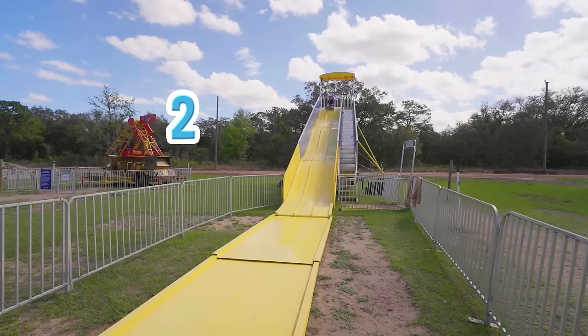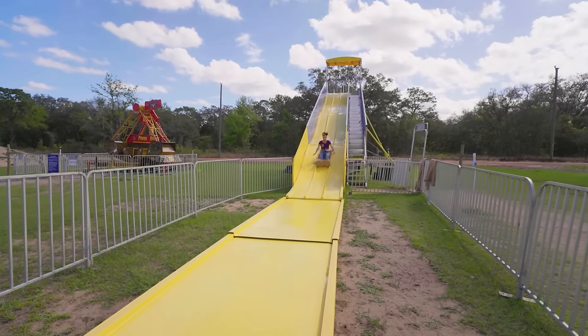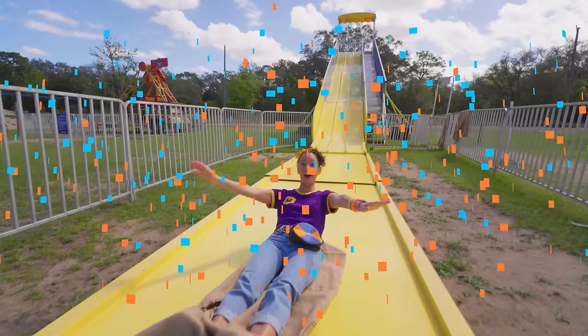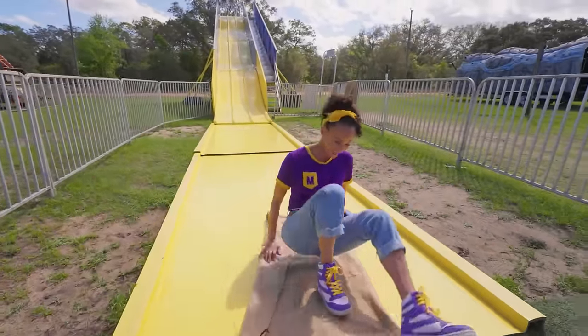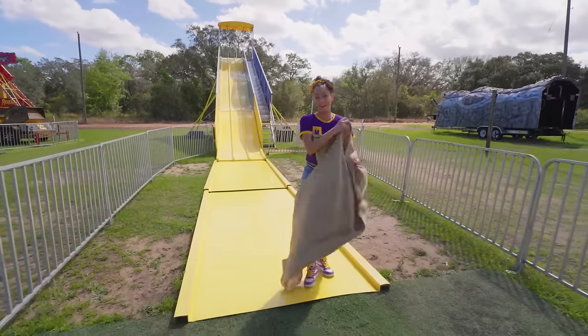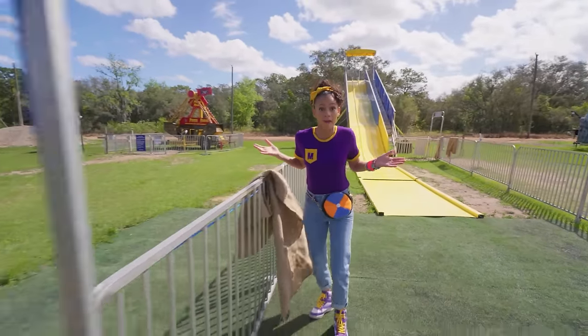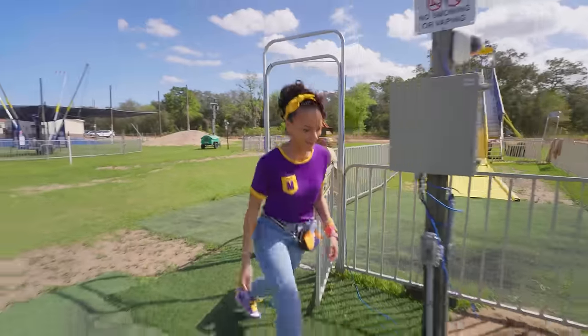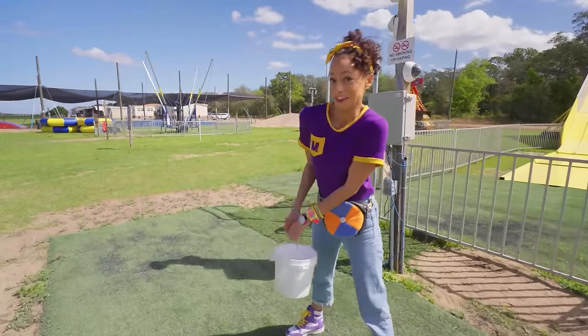Three, two, one, slide! Woo! Whoa! Whoa! That was so fast. That was awesome. All right, let's put this over here. And my blueberries. Oh, there they are. All right, come on, blueberries. And you come too. There's more fun things to do.